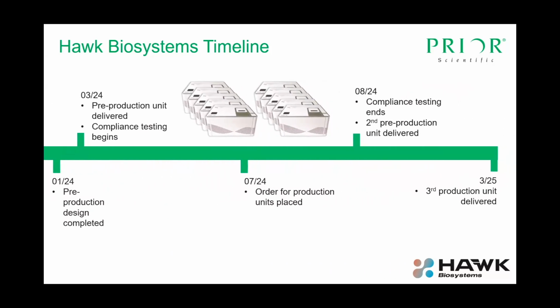and by the end of our financial year in March, we had delivered the first prototype and had a second prototype ready to go for compliance testing. We then spent a few months doing the necessary EMC safety and laser safety testing. We facilitated all of that. And now Hawk are in a position where they're starting to get their first production units come through to them, which is really, really exciting. And they've gone from really 0 to 100 in a very short space of time.